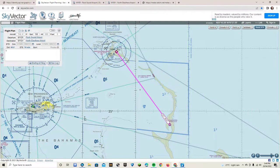So for reference purposes, there's Nassau out to the west of the map. We are over here in the lower center of the map at Rock Sound. We're going to be flying northwest for 44 miles to North Eleuthera. Wind today is easterly, so we'll be taking off on runway 09 at Rock Sound and landing on 07 at North Eleuthera.